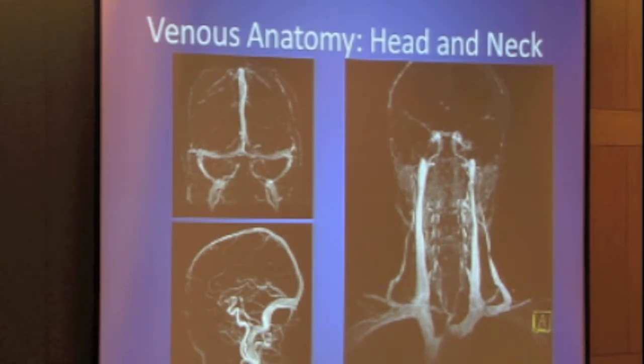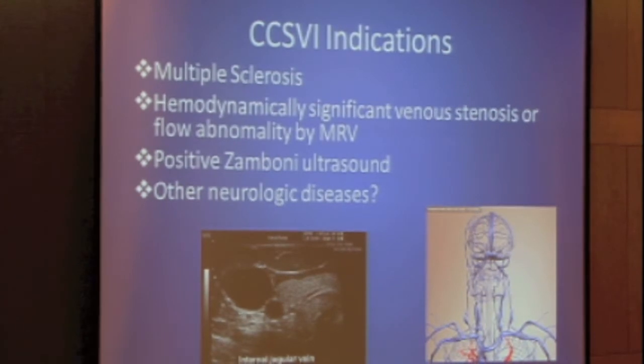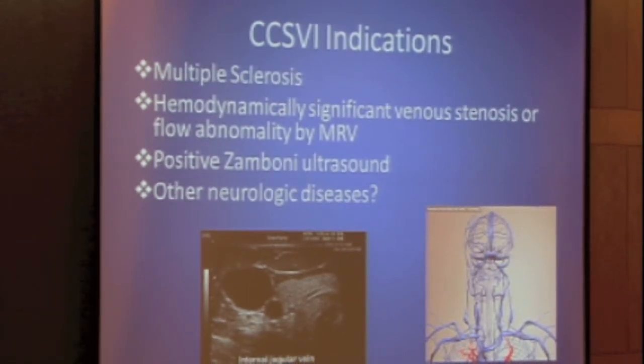Now, we treat it totally differently because there's a refluxing vein that we just occlude, but in this case, in the so-called CCSVI case, we're opening up venous outflow to prevent that kind of pathology. So it does kind of correlate with what we already know about venous disease, but in kind of a different way. As we know, the CCSVI indications are the presence of a hemodynamically significant venous stenosis or flow abnormality by MRV or by ultrasound in patients with multiple sclerosis, question mark other neurologic diseases.